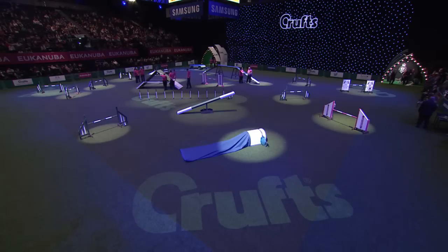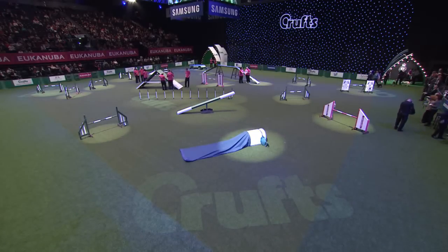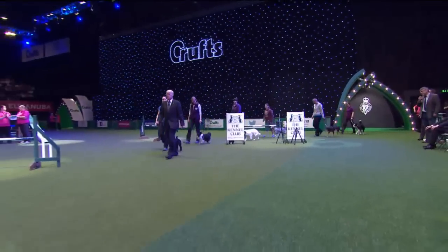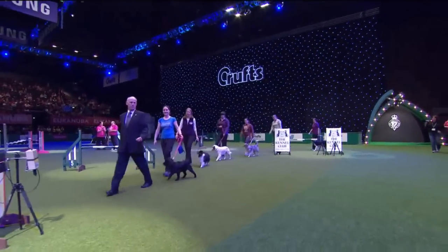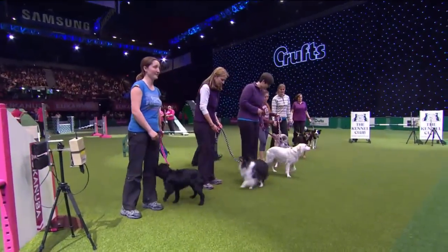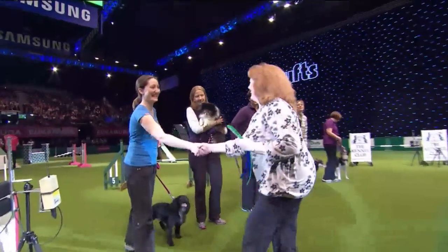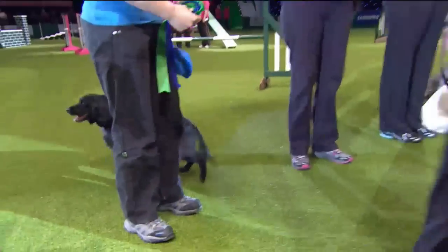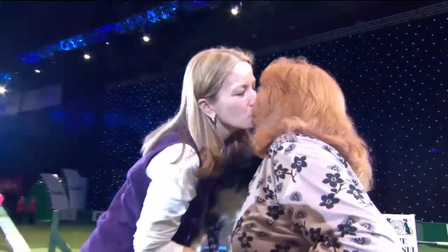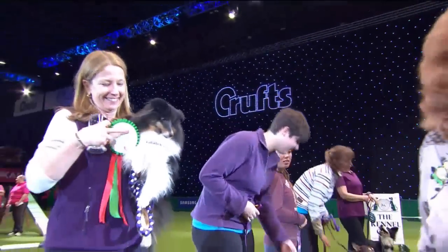Ladies and gentlemen, boys and girls, it's presentation time. And starting off in second place in the small dogs, second place was Lara Staplehurst with a Cocker Spaniel. Well, these are the prizes now for the small dogs. There she is, Bernadette Bay. On to the medium.